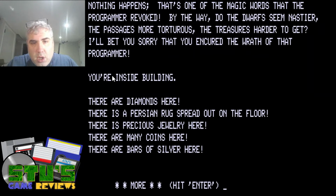Oh! Now does it work to go back? It worked to go to the building, but doesn't work to go back? Nothing happens. It's one of the magic words the programmer revoked. By the way, the dwarves seem nastier, the paths more torturous, the treasure's harder to get. I bet you're sorry you incurred the wrath of that programmer. You mother... What, dropping the axe was a mistake? Yeah, okay, dropping the axe was a mistake.